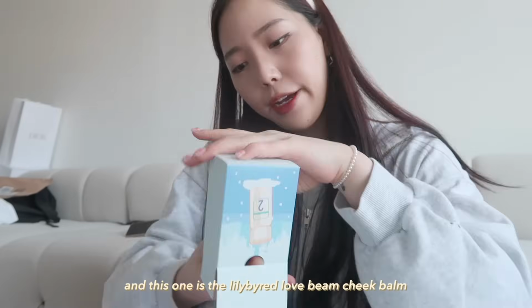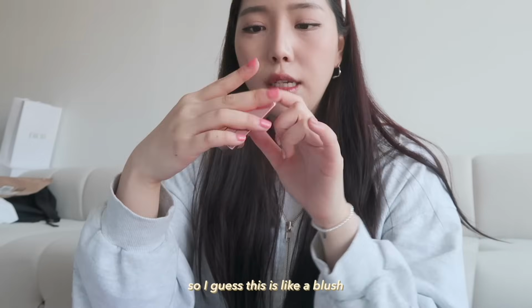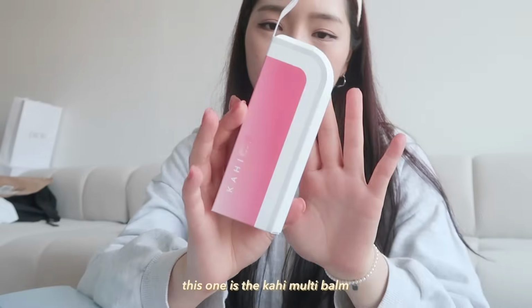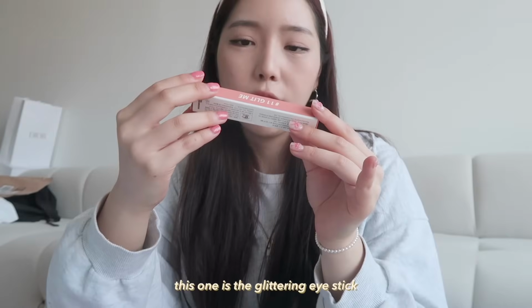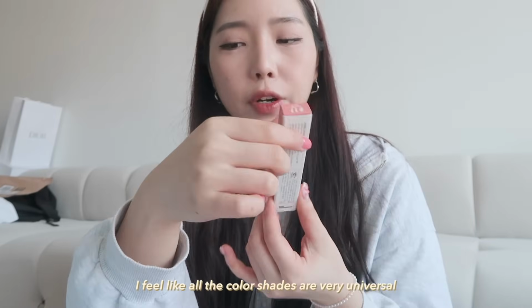And this one is the Lily by Red Love Beam Cheek Balm. So I guess this is like a blush. This color though. This one is the Kahi Multi Balm. Oh my god, I've seen this so many times on K-dramas and I've always wanted to try it out. This one is the Glittering Eye Stick. I feel like all the color shades are very universal.